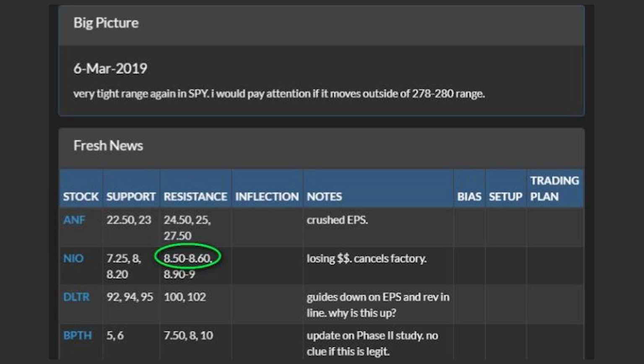Here's the morning game plan that we used on March 6th. I actually had a pretty strong bias. The reason why I decided to do this video was I had a pretty strong bias on the short side in NIO. I thought that for a variety of reasons, it was a particularly good short setup.